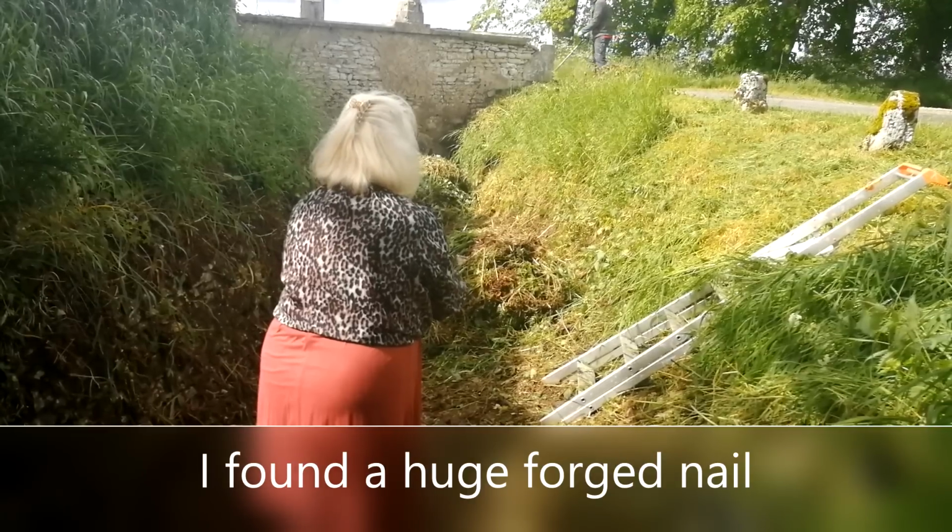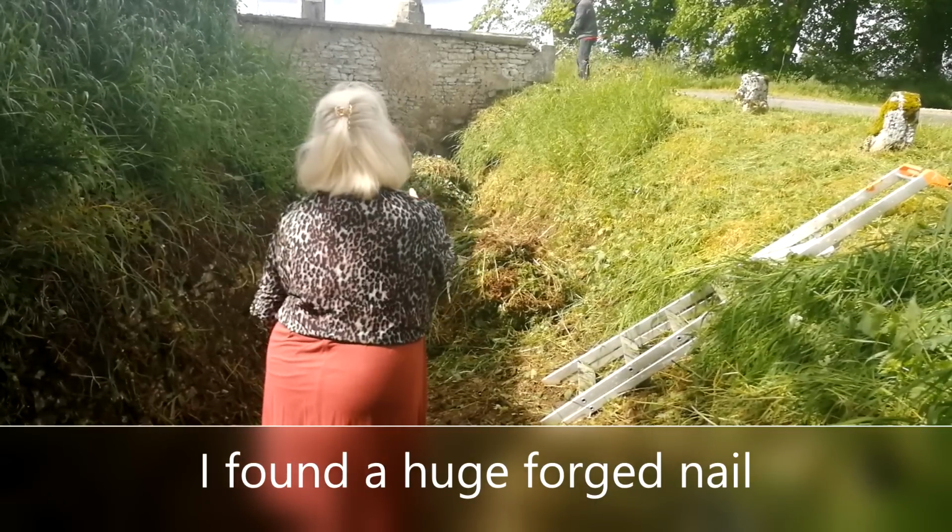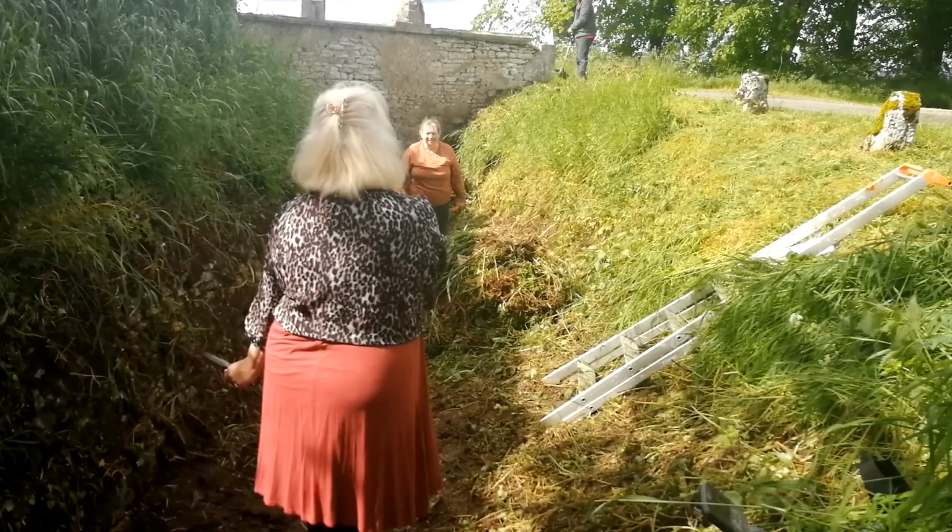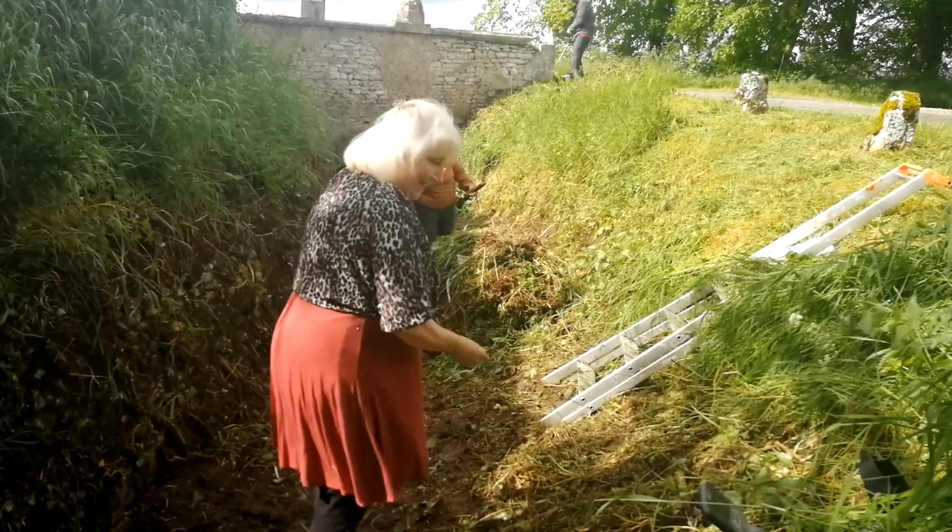Big nail. Is that a nail? Yeah, like a giant clout nail. Oh wow. Yeah. It's a shirt. I'm probably about 200 years old, I should imagine.